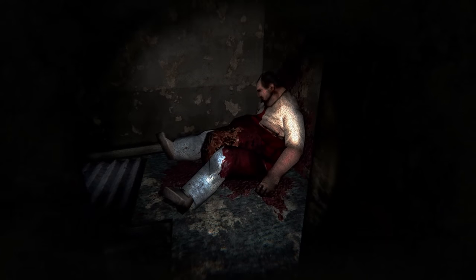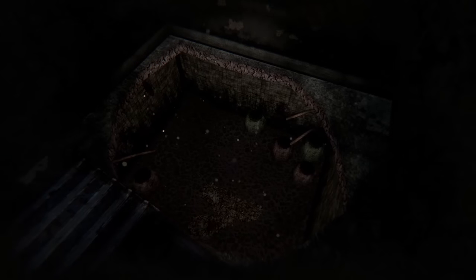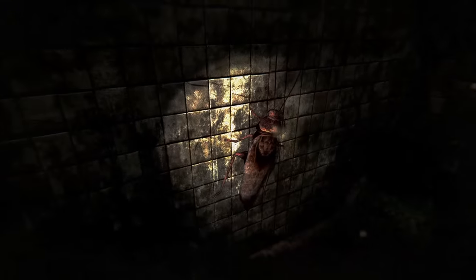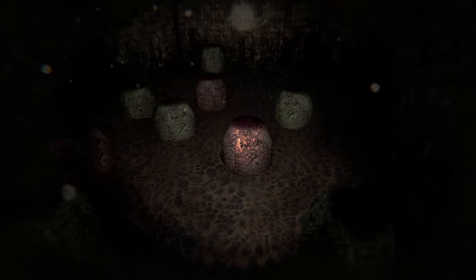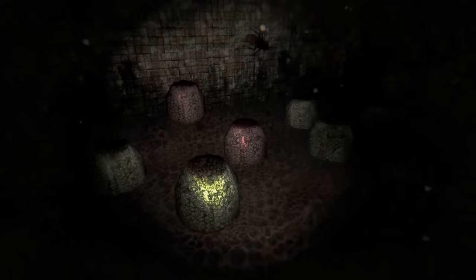Immediately after, we find the body of a man, spilling open and filled to the brim with bugs. Right next to him is a hole, also filled with bugs, and some sort of substance covering the ground. I'm not exactly sure what these round things are, but to me, they look like eggs. Eggs larger than any normal bug could lay.